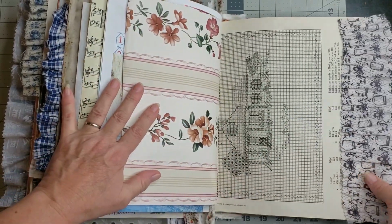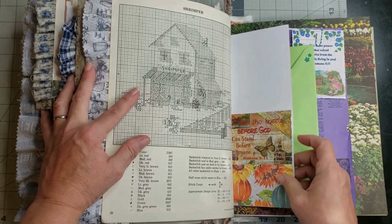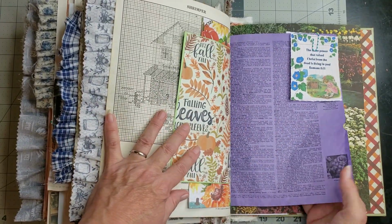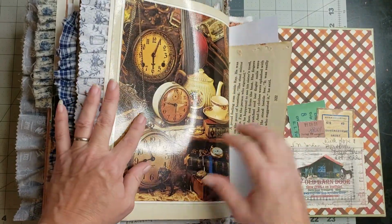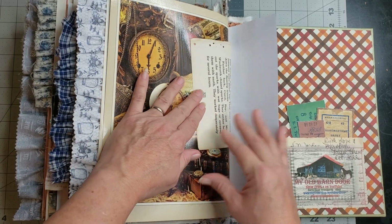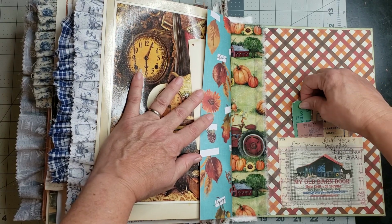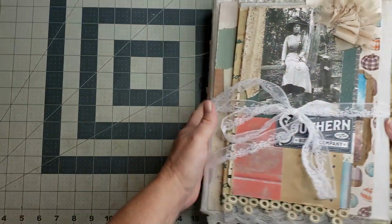Vintage wallpaper. I love these cross stitch books, I think is what they're called. Isn't this gorgeous? There's the other side of that Ideals book cover. You could do mixed media on here if you don't want the shiny or whatever. And then my signed pocket here with just a couple of little goodies tucked in there. So those are all of the journals.